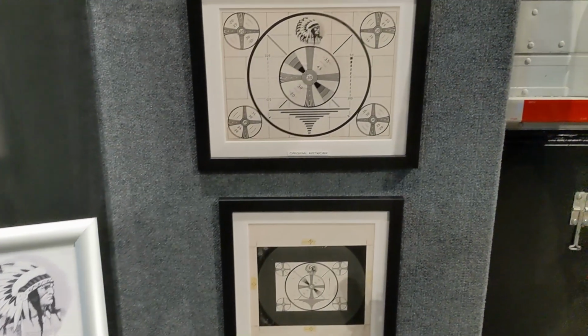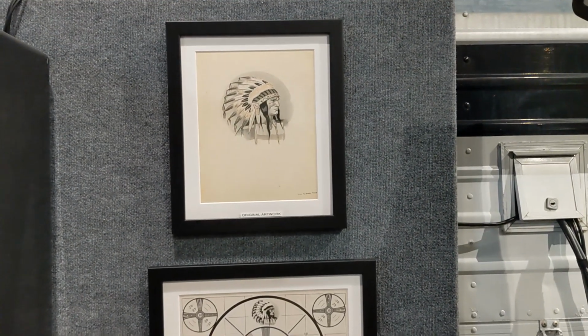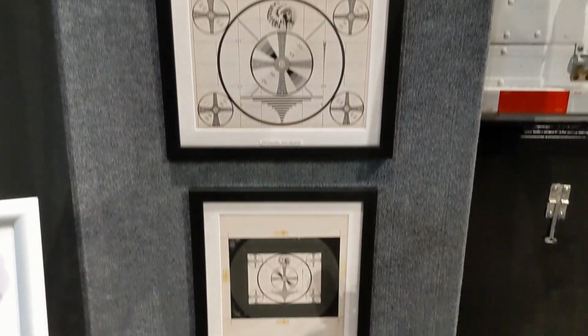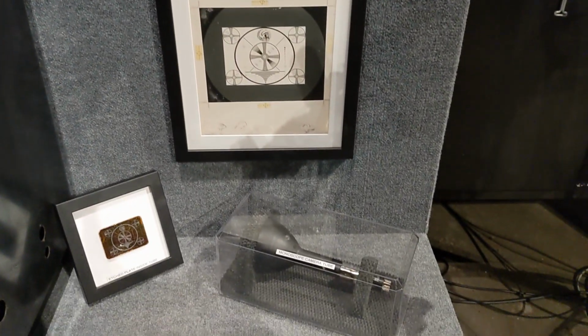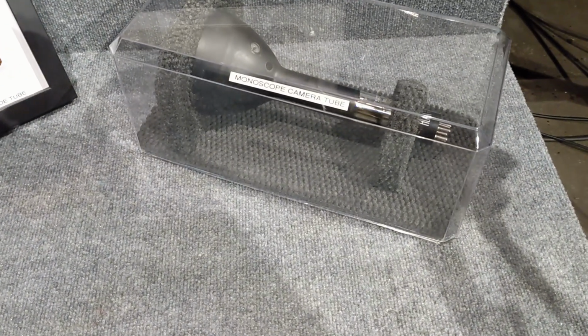Look at that. I'll get a shot of that. And they'll have something cool in the parking lot they call a mine. What's that? And here we have something else too. That's Phil's.